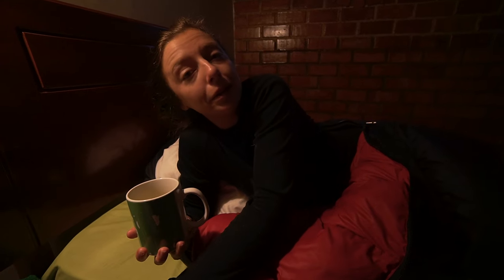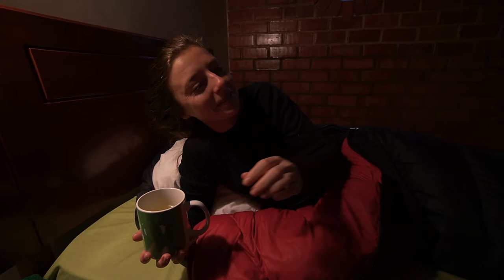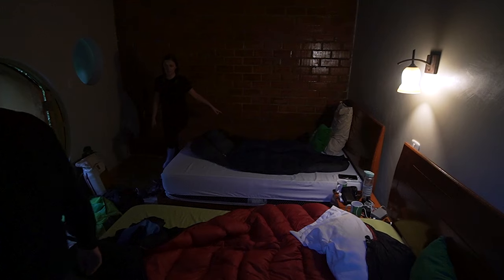Every morning starts with a cup of tea, and this morning we thought we'd show you what a normal morning routine looks like on the Salkantay Trek. 5:42 now, and believe it or not, this is a sleep-in this morning. This is the longest sleep-in we've had the last couple of days. Now we have to get changed into what we're going to wear today.